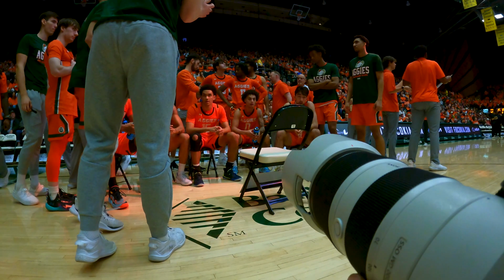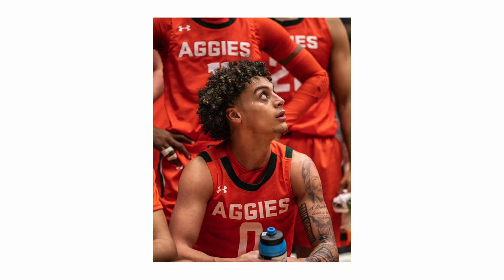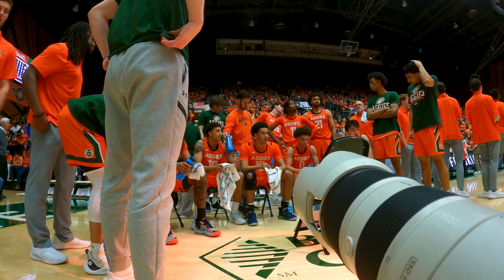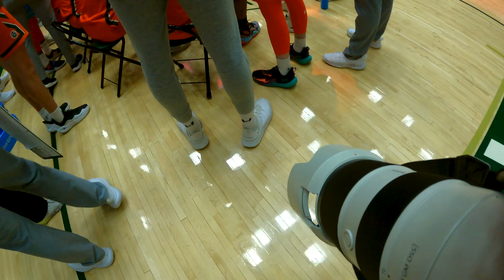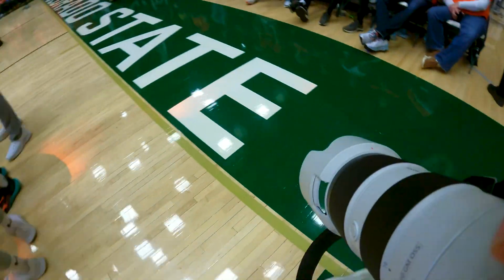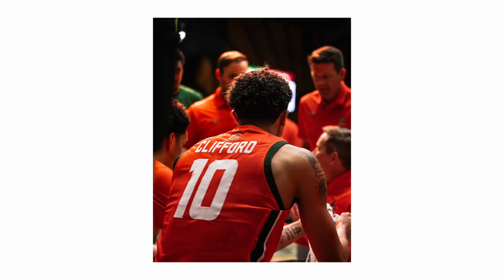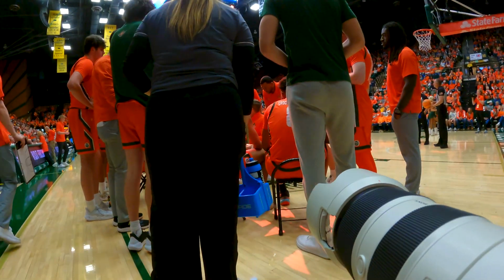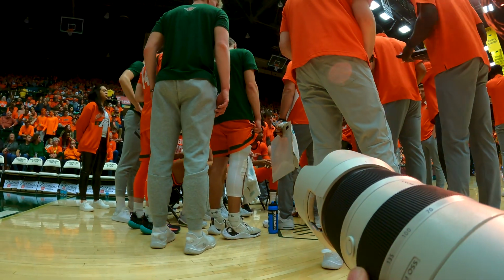The second half calls for me running up to the huddle to capture some portraits. I love the way the light was bouncing off of Jalen's face, so I switched around to see what it would look like from the other side. I was not disappointed. Keyshawn also never disappoints when shooting him in the huddle.